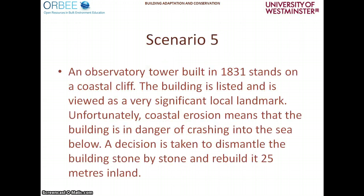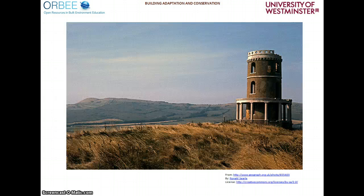And the final scenario is an interesting one, because it's a real case that actually happened. An observatory tower that was built in 1831. It stands on a cliff, but it's so close to the cliff that coastal erosion has meant that there's a danger that it's actually going to just collapse into the sea. So this is Clavell Tower in Dorset, and this was its original location.